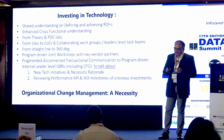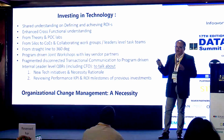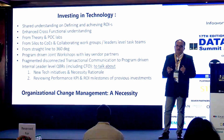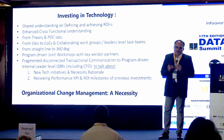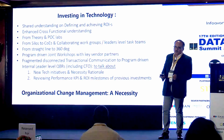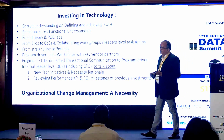Shared understanding on defining and achieving ROIs, enhanced cross-functional understanding from theory to POC and labs, like we said, from silos to center of excellence and collaborative work groups. Leader-level task teams must be formed, and you must meet frequently, you must be able to speak each other's language, you must be able to wear each other's cap, only then it works. Otherwise, it will be silos, it will be a painful exercise, and like we saw in the first slide, there will be a shout, show me ROIs, and you will not be able to show ROIs. So this is all about organization change management essentially.